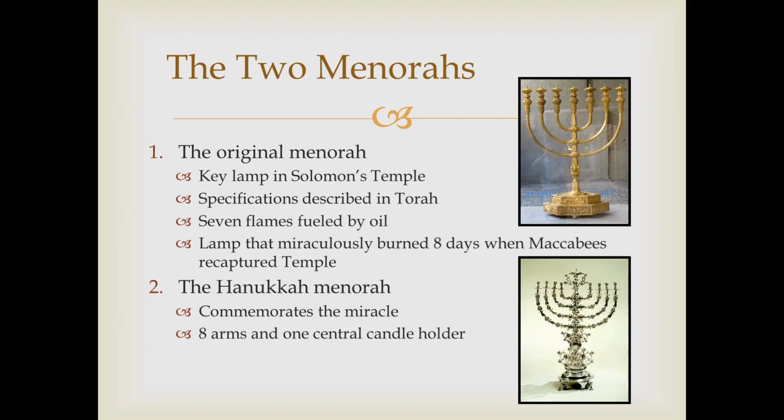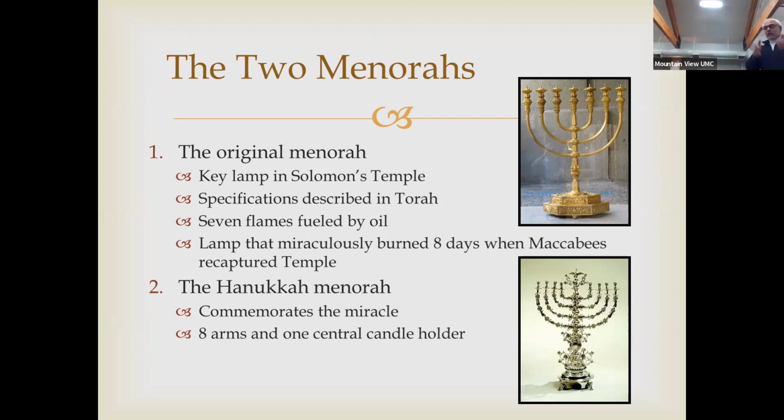So the Hanukkah menorah, as Joe pointed out to us last week, has 8 branches, 4 on either side, and then there's a central place that holds a candle, and you use that candle to light the other candles on the 8 branches during Hanukkah. So that menorah was designed specifically for a celebration of Hanukkah. So hopefully we've cleared up the menorah mystery.